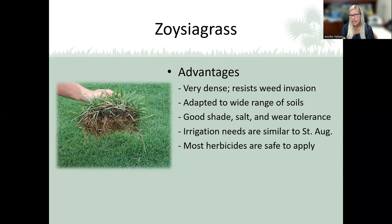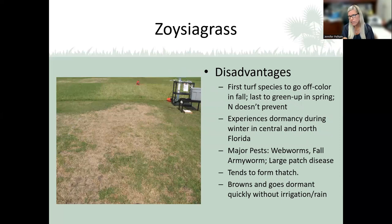And most herbicides are safe to apply to the zoysia grass. But it does have its disadvantages. It does go dormant in the winter, which a lot of homeowners don't like. So it can turn brown like the turf grasses do up in the northern part of the country. But once it starts to rain and warm up, it can green up pretty quickly in the springtime.